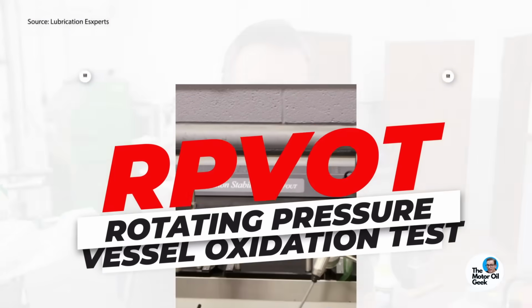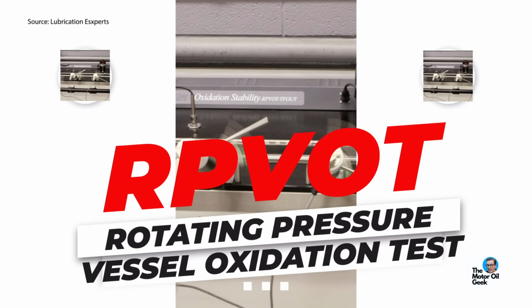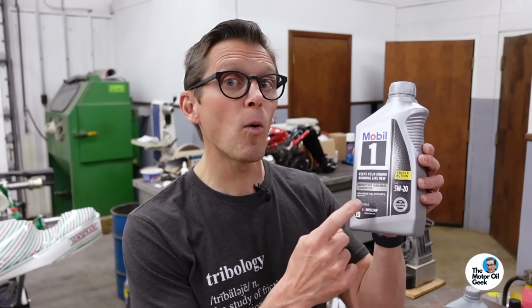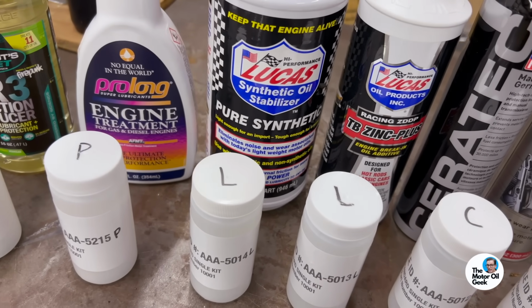So I asked our buddies at HPL if they would run oxidation tests for us in the lab. There's a lab test called Rotating Pressure Vessel Oxidation Test, RPVOT. It's a way of determining oxidation life of the oil. So we're gonna run regular old Mobil 1 520 to determine our baseline. Then we're gonna take our 20% diluted sample of Mobil 1 with the Lucas Oil Stabilizer and another one with Marvel Mystery Oil. We'll check all 3 samples and see what the oxidation life is for all 3.